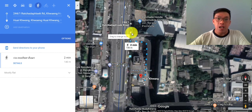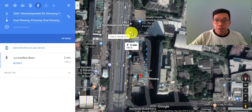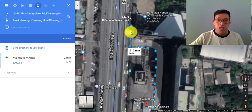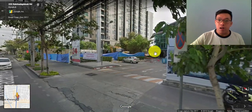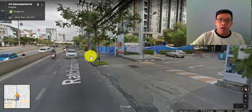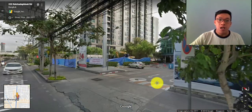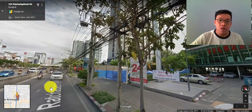Let me share with you a bit more about what's around in the area, immediately in front of this project, XT Ekkamai. Let me zoom into the street view. This is maybe a bit dated. If you have the chance to pass by, you will actually see Sansiri's hoarding up already. This is the existing car showroom that will be taken down, and you see the construction is already ongoing.